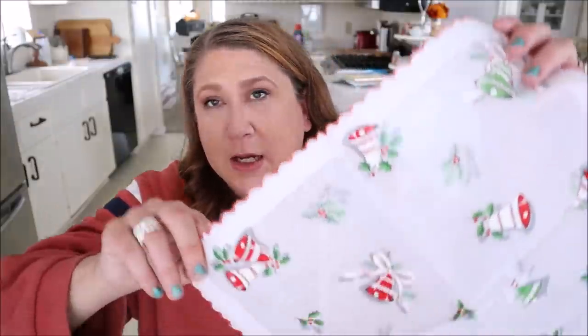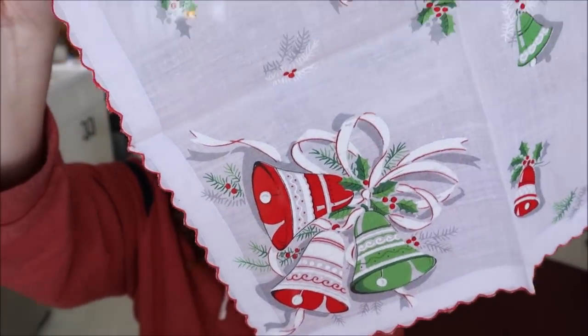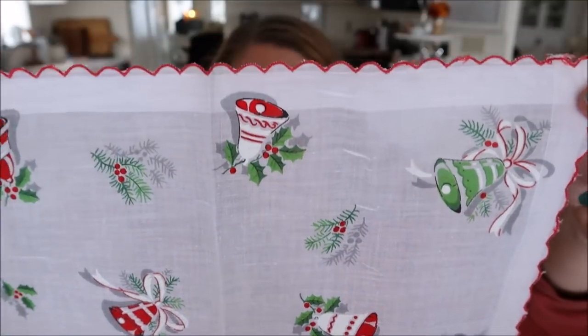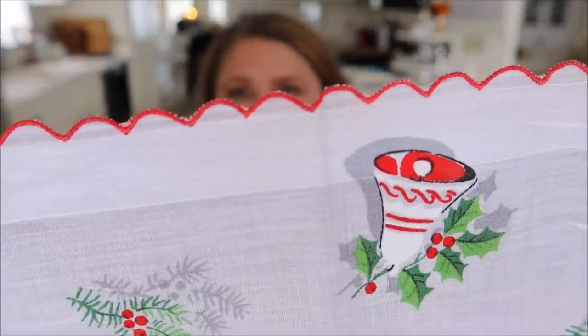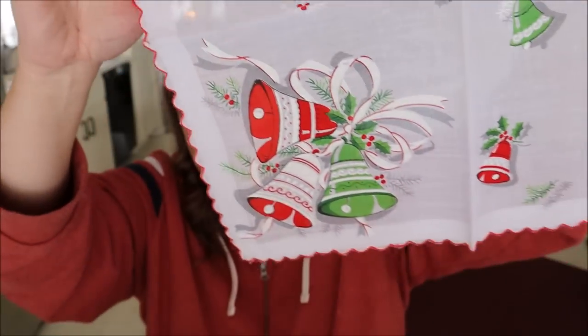And then I picked up one more because this one had bells on it. And you guys know how much I love the bells, like their vintage bells and the vintage candles. I'm gaga over both of those. So I picked up this one because look at that. Oh my gosh, I love it. And then the whole thing has got little bells all over it. It's got a nice little scalloped edge with red around it. And I am in love with this.